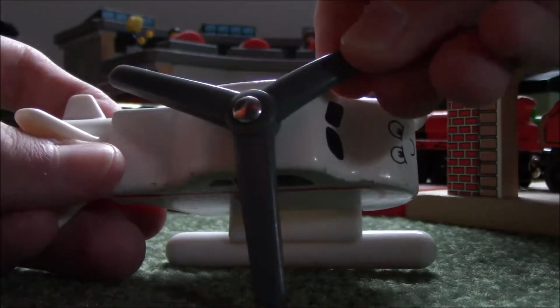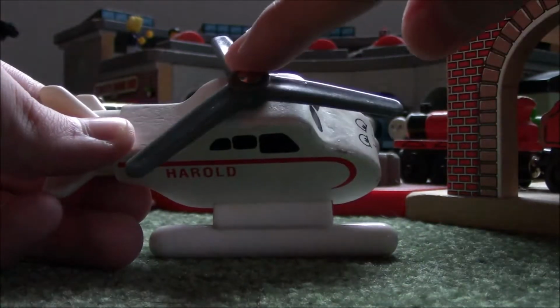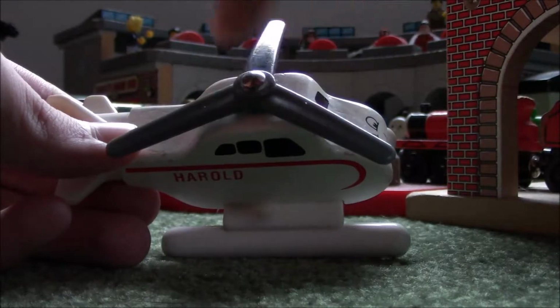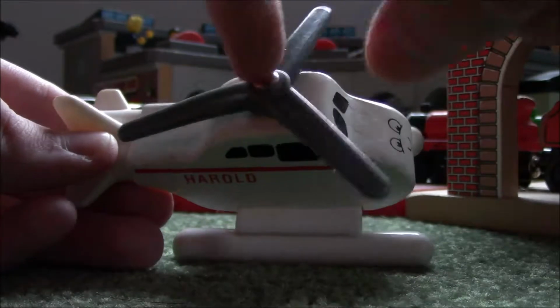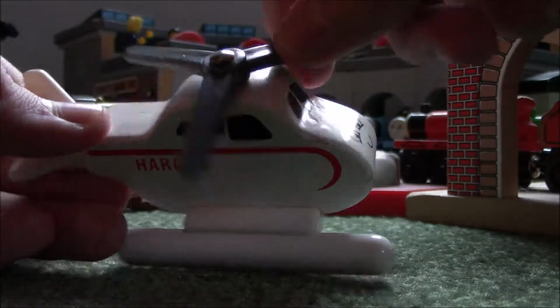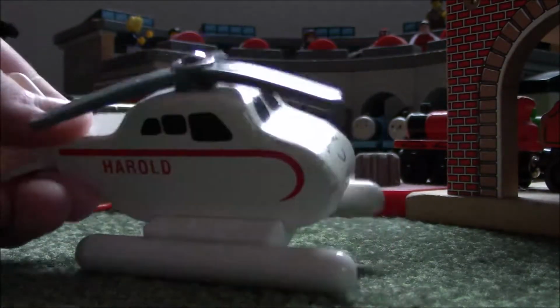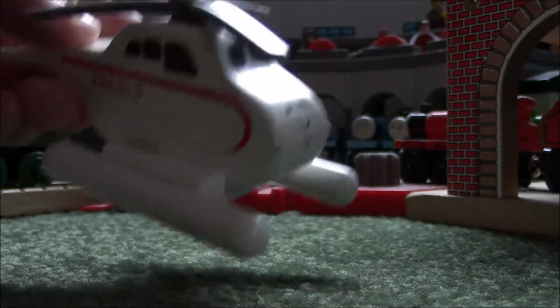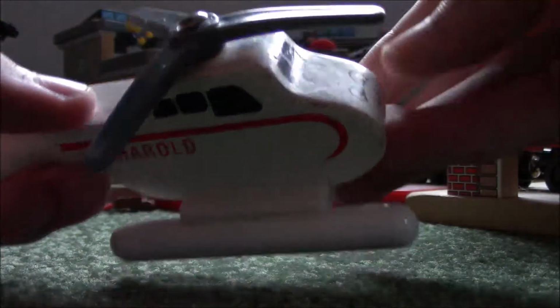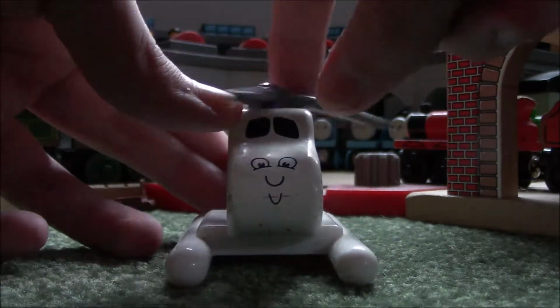I know that Tiger Moth, the biplane, also has this. And what they did with Tiger Moth's is it's not used to hold his propeller, it's used to hold his wings, because that's also a plastic piece. They have this destination called the airfield, where it's got a magnet that sticks out from it, and you can lift up Tiger Moth and fly him around. I wonder if that would work for Harold. If any of you have that destination, the airfield, let me know if you've tried lifting up Harold with it.